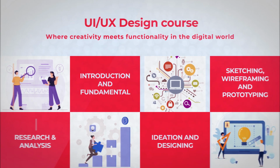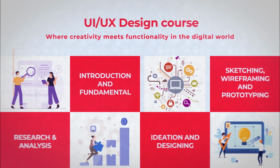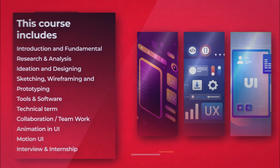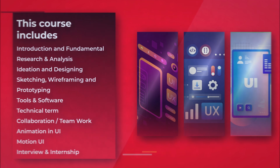Kickstart's UX design program begins with foundational concepts and progresses through research and analysis, ideation, and prototyping. Collaborative teamwork, motion UI, and internships enhance real-world skills for future success.